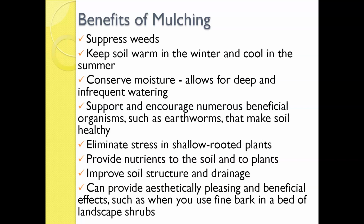Mulch also tends to break down over time. So part of that is enriching the soil, providing nutrients into the soil, which in turn improves the soil structure. Mulch also, for some of us, is really a pleasing, finished look to the landscape.